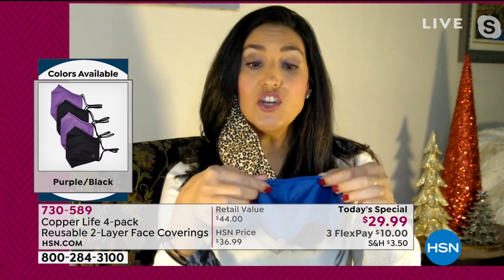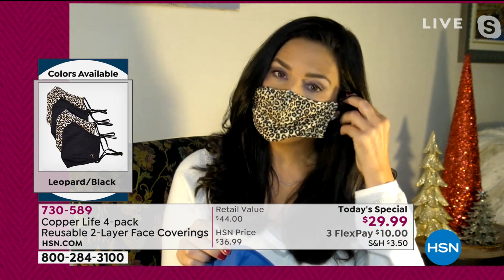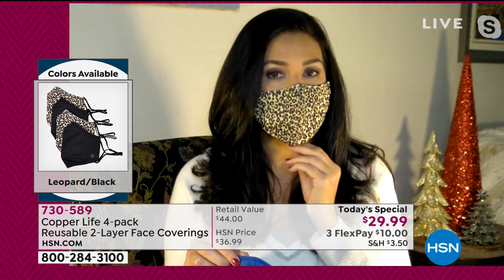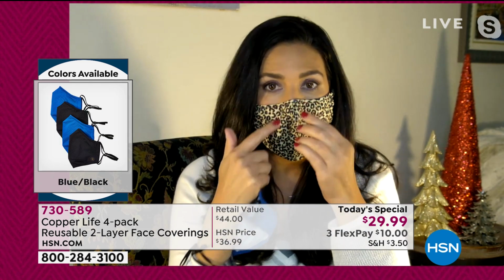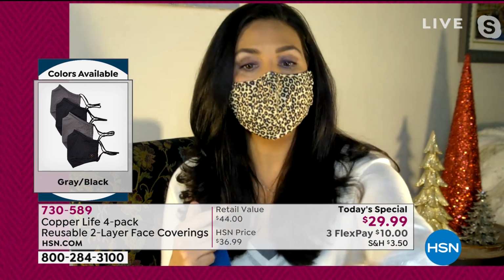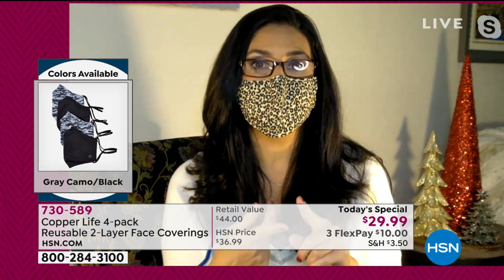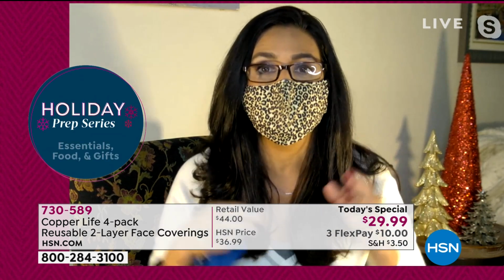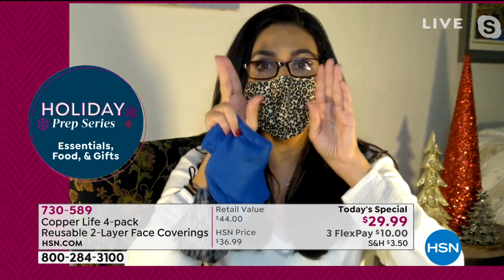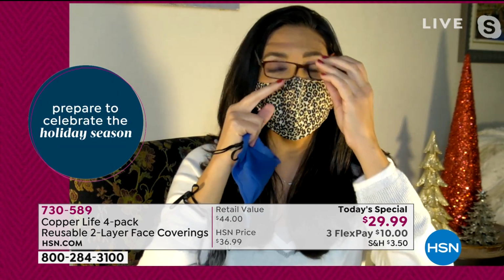Okay. So there's actually a nose wire here on the top. That's why when you put it on, it doesn't slide down, because it has this wiring. It's adjustable. You don't feel it on the inside, but it keeps the mask from sliding down. The other thing that it does is, if you're an eyeglasses wearer, so if you wear readers like me, or prescription glasses or sunglasses, as you talk, notice what's not happening to my glasses. There's no fog coming up and out, because it's staying in here thanks to the fact that this is actually fitted to my face.